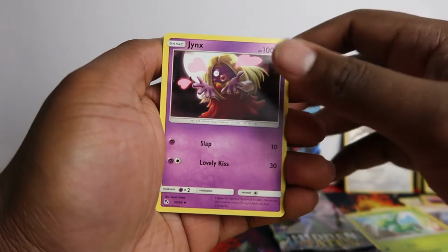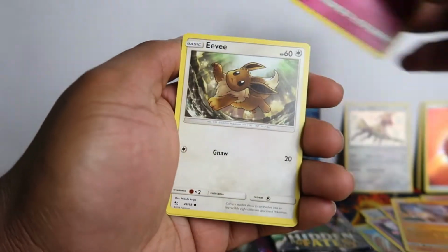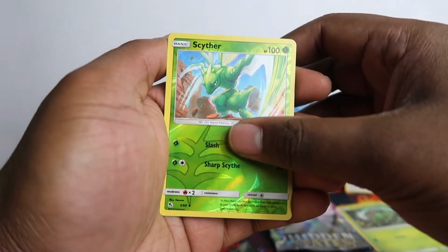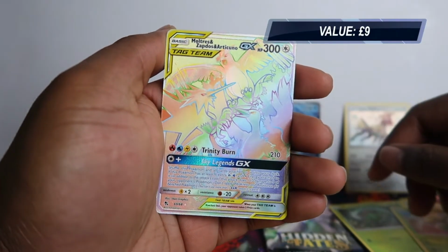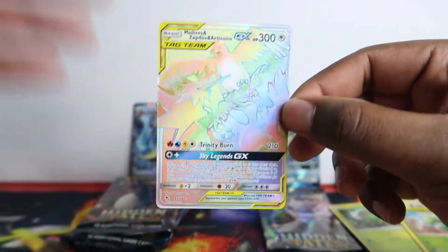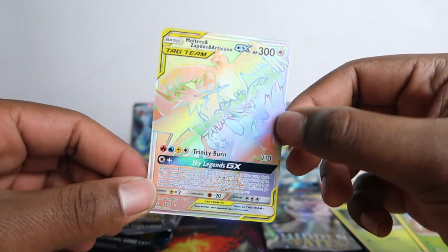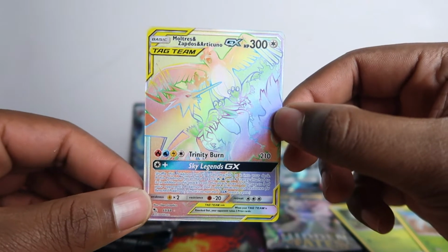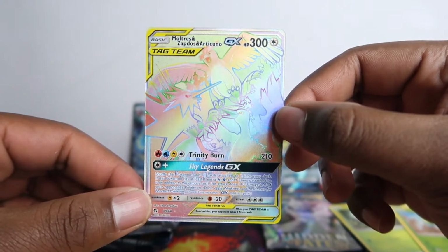Cypher, Jinx, Clefairy, Cubone, Jigglypuff, Eevee, Caterpie, oh, just a reverse Cypher, and oh, we got Rainbow Birds. And I think I pulled about three of these now, but this is definitely one of my favorite cards, just because you got the three legendary birds. You can't go wrong with that. And then this is the only rainbow card you can get from Hidden Fates as well.